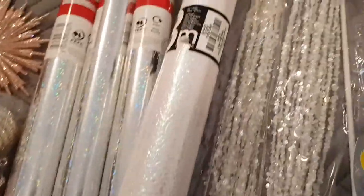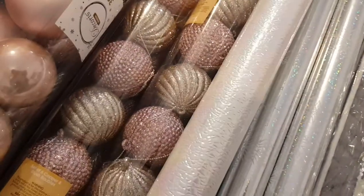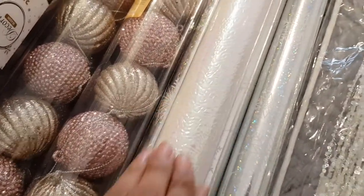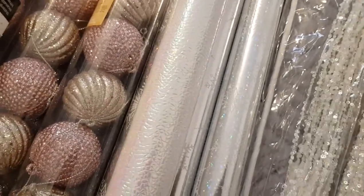And this one is from Primark, also 3 meters. And it is quite pink. It's got the lovely crackle and the iridescent glaze on top. I love it, absolutely love it. And it's really thick paper as well, which is really good.